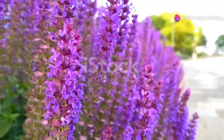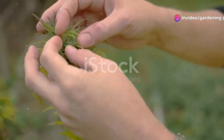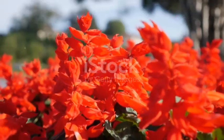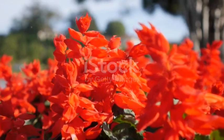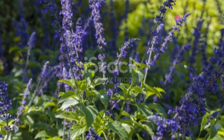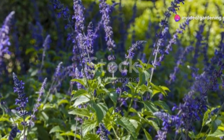Salvias are generally easygoing plants. However, understanding their basic needs ensures they thrive and reward you with abundant blooms. Most salvias prefer a sunny spot. Aim for at least 6 hours of direct sunlight each day. However, some varieties like Maynight tolerate partial shade and can still flourish.